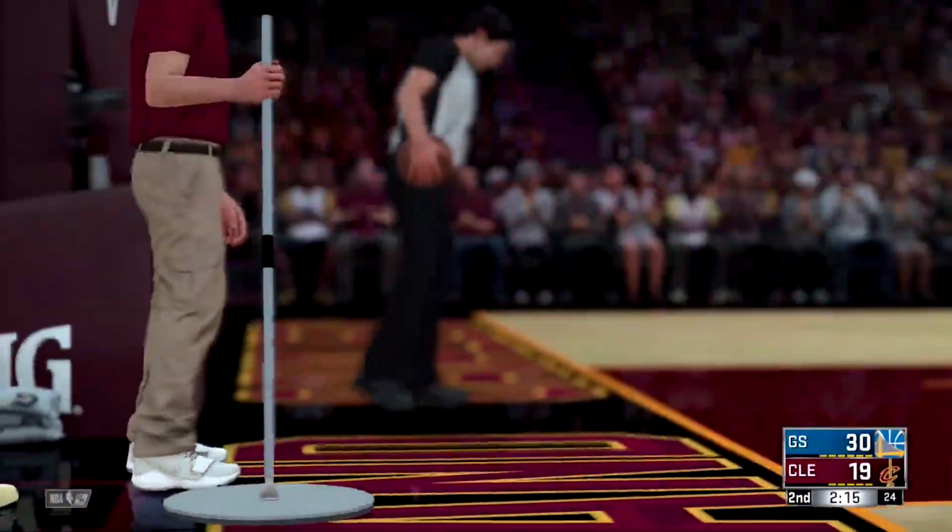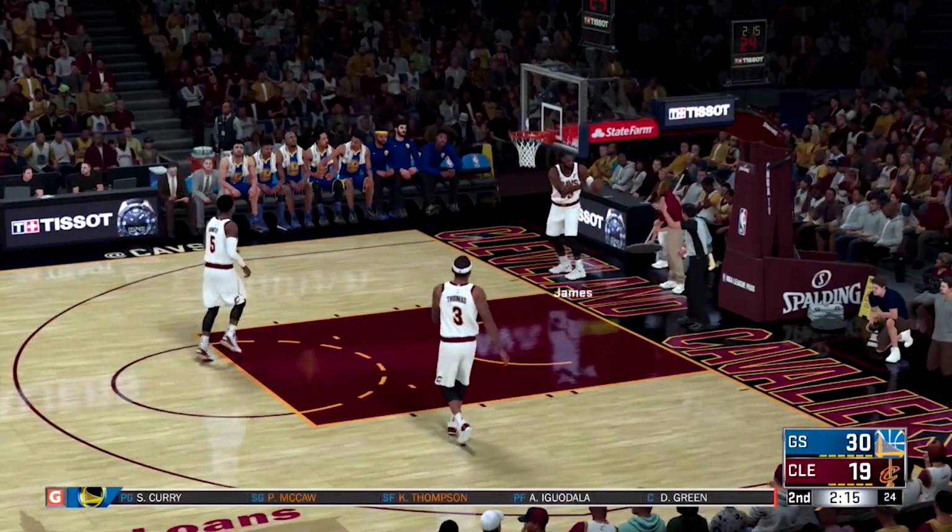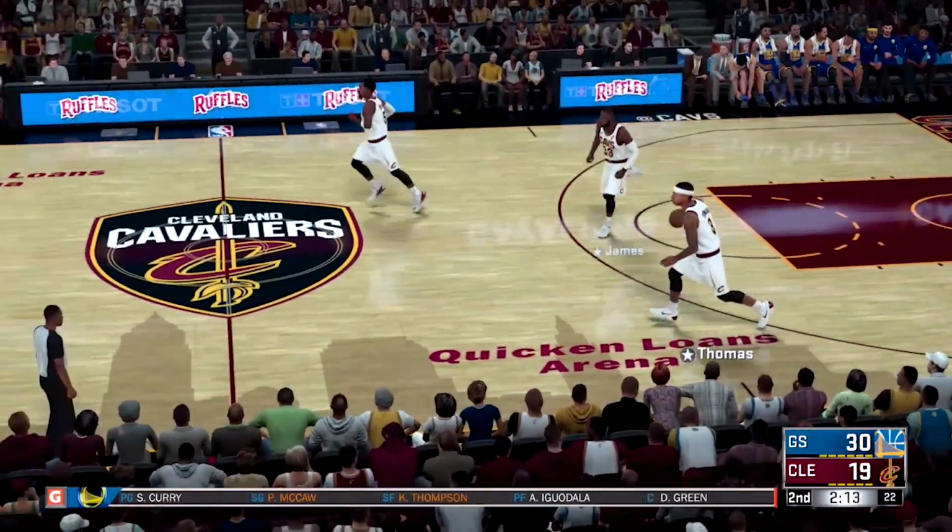Change here. Thomas has checked in. The Warriors also with a sub. Durant's checked in for McCaw. The Cavaliers trail by 11.